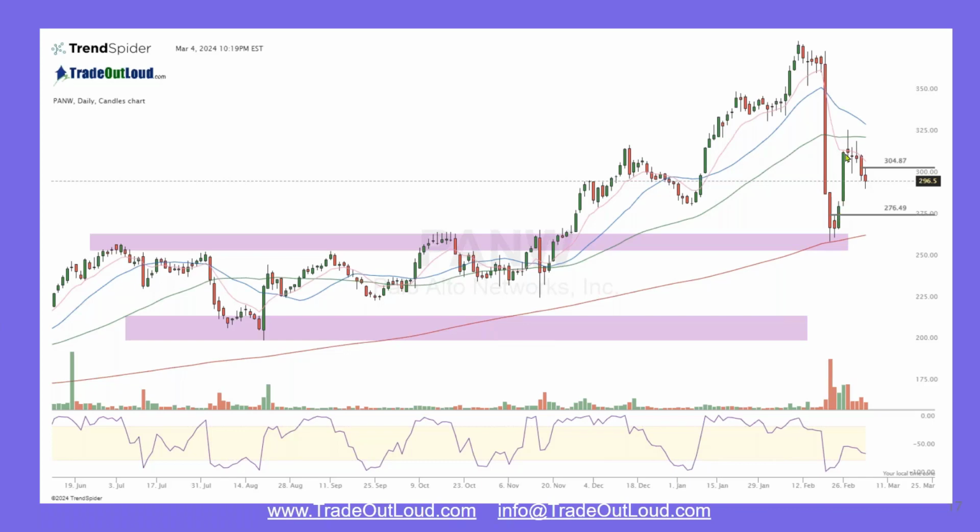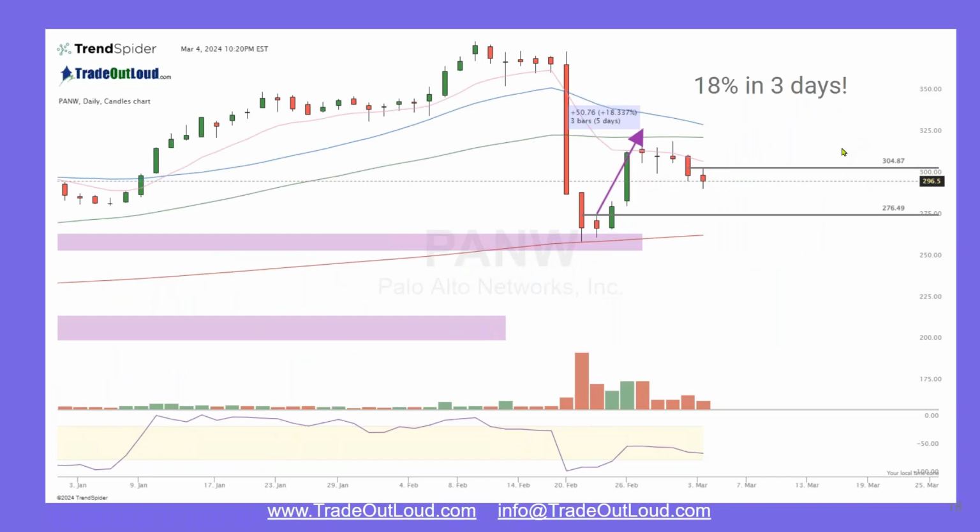Not only that, the stock went up into the high, it went a little bit higher. So here you had the opportunity to trail into the 320 right into this peak right here. And I'm going to show this chart. So basically in 1, 2, and 3 days, 18% up.